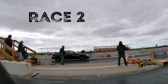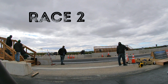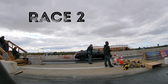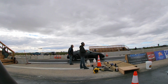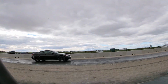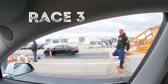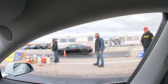Now that I know how fast he was, on race number 2, I was super duper focused on the lights so that I could have the perfect reaction time. And on race number 3, we were both aware of how fast our cars were, so we knew that it was a matter of our reaction time that would give us the winner.